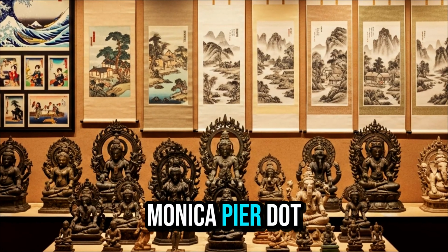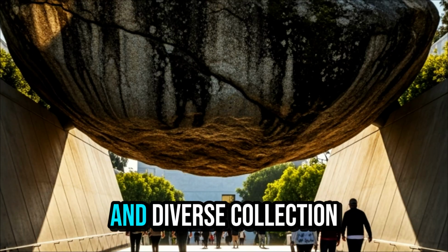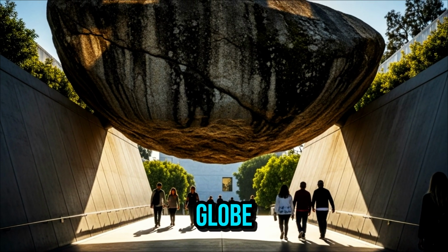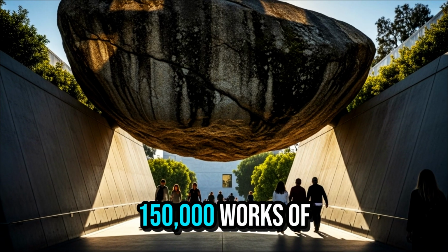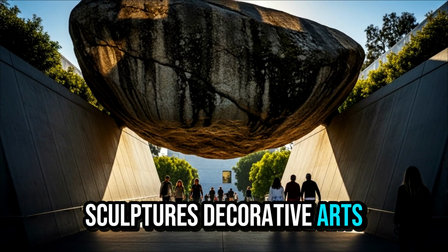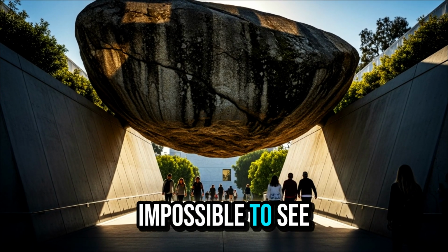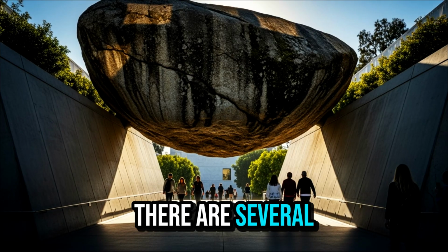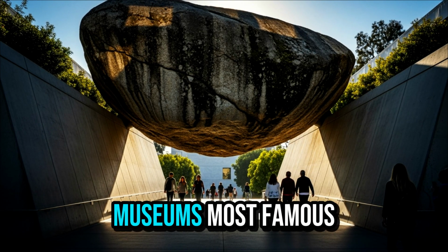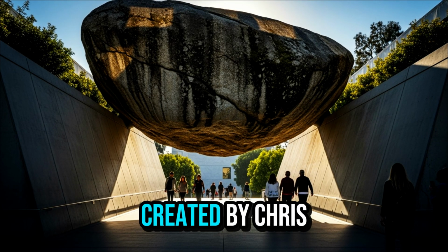Inside the Los Angeles County Museum of Art, visitors are greeted with a vast and diverse collection that spans thousands of years and nearly every corner of the globe. LACMA is home to more than 150,000 works of art, including paintings, sculptures, decorative arts, textiles, photography, and modern installations. While it is impossible to see everything in a single visit, there are several standout pieces and galleries that every visitor should experience. One of the museum's most famous works is Metropolis 2, a kinetic sculpture created by Burden.